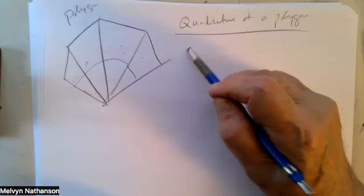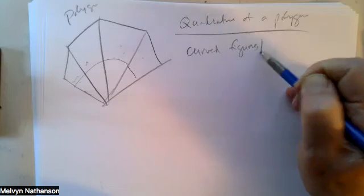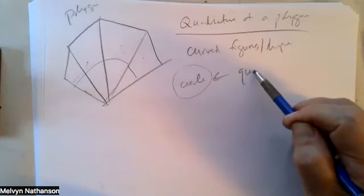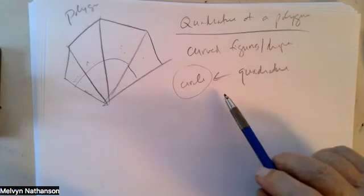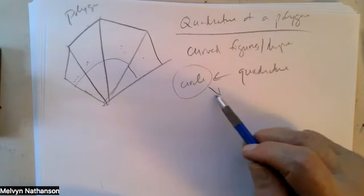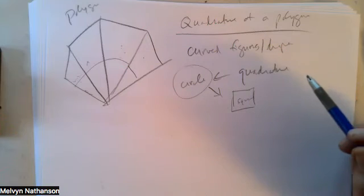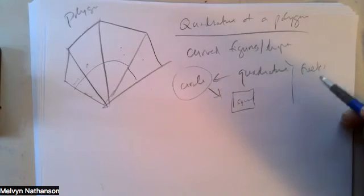But what about curved figures or curved shapes, like a circle? Can we square a circle? That is, given a circle with straight edge and compass, can you construct a rectangle? Sorry, can you construct a square with the same area? Now, this was a problem that the Greeks could not solve.